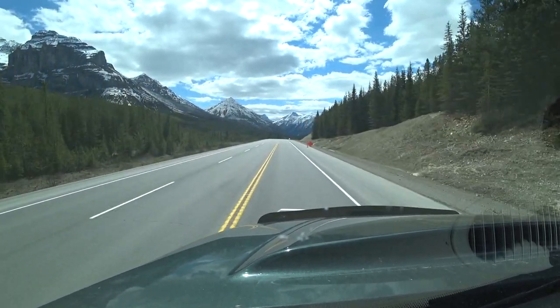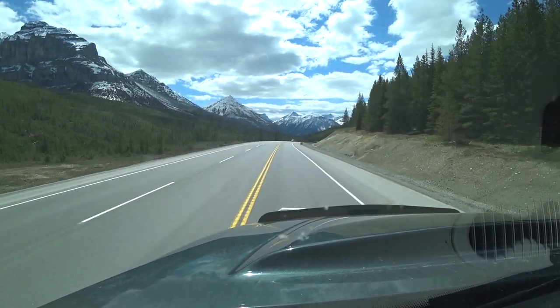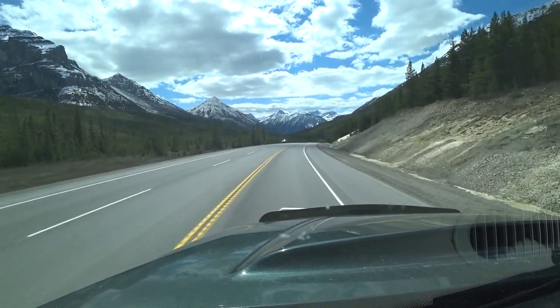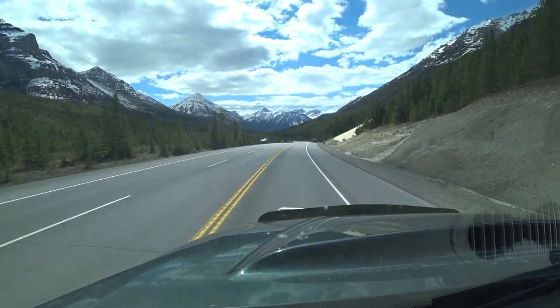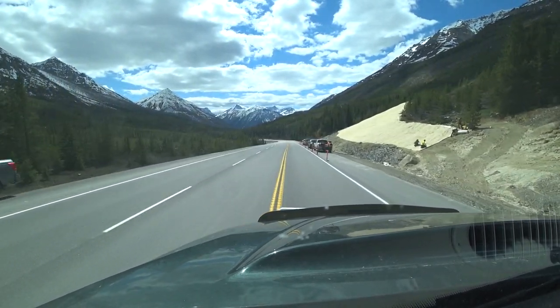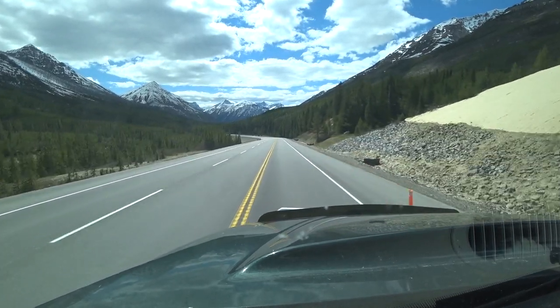Obstruction. Don't see a reduced speed limit or a flagger. Let's keep our eyes open. Slow right down. Oh, they're working on the side of the road. Got it.